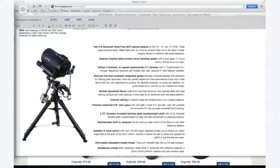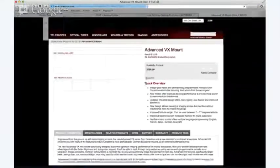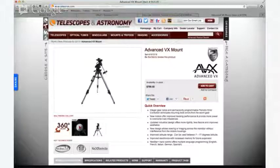Now, we'll go back over here to another mount release that is completely 180 from the original LX800 release, and we're going to jump on over to Celestron. And Celestron has released their new Celestron Advanced Series VX mount. Yes, this is a replacement of their CG5 computerized go-to mounts. Those have been around for a very, very long time. People still rave about them as far as their performance and what you get in a German equatorial mount for the price point that they're offering.